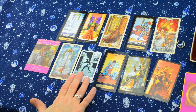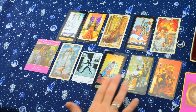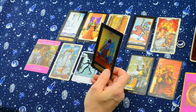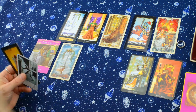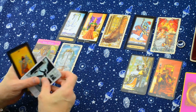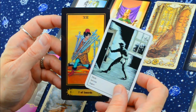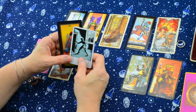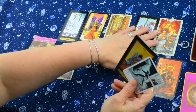It's interesting how we have the Thief card and the 7 of Swords in the same reading. Because the 7 of Swords, he's kind of stealing the swords and running off with them. And the first thing that came to my mind, right off the top of the bat, was that they stole your heart almost, or somebody came along and stole your heart. So I think for some of you that will resonate, that will make sense.